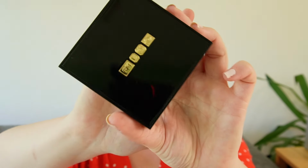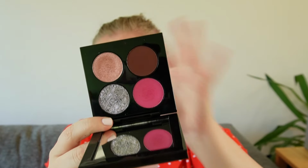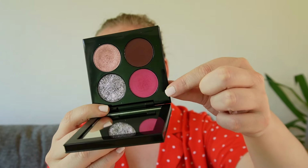And finally, the other Pat McGrath palette that was from that same collection as the other one I just showed you. So this is another one of the Look Squads. This is Risque Rose. And I like this a little bit better than I do Fleur Fantasia, mainly because the undertones in this are just a little bit more there. These colors are a little bit more contrasting. Really like the bright pink.